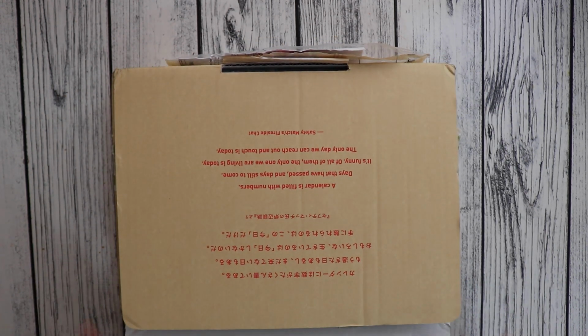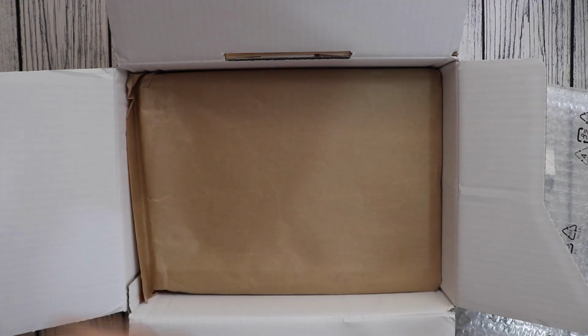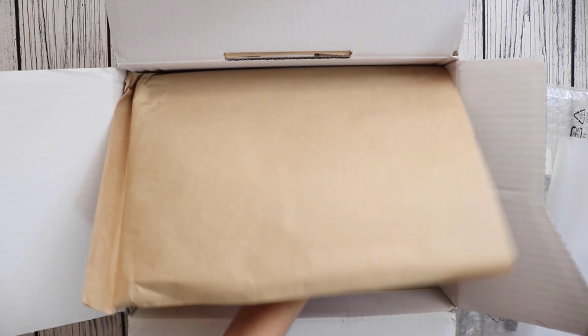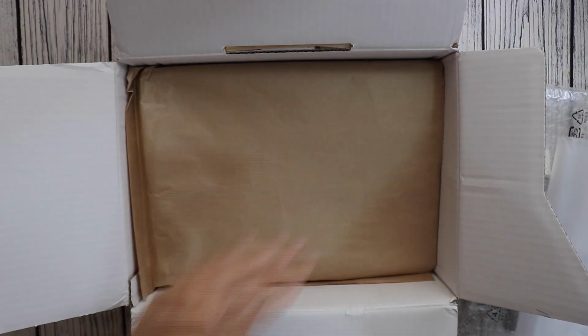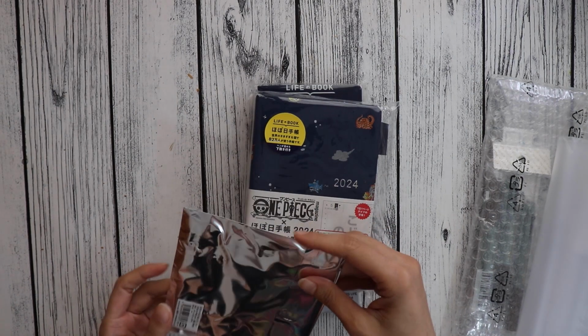I don't know why Hobonichi does two release dates, one for the main lineup and the other one for their One Piece collaboration and some other products. I'm guessing it has to do with not getting too many orders at the same time, but in my case, it kind of sucked that I couldn't get everything I wanted in one big order, especially considering how expensive shipping can be. But it is finally here.